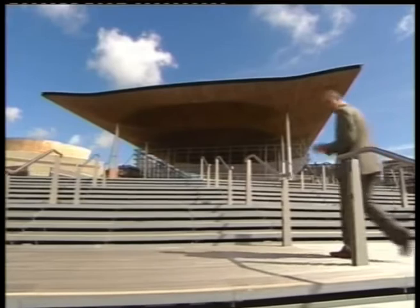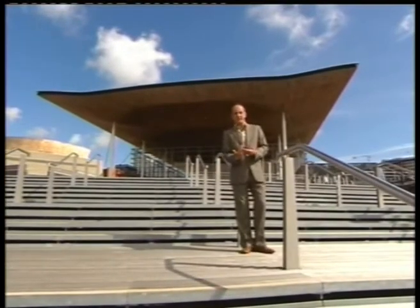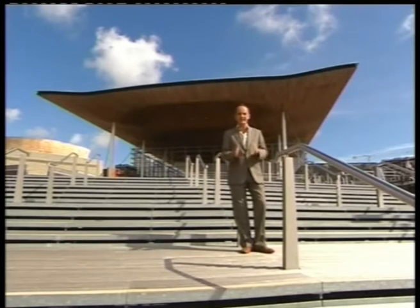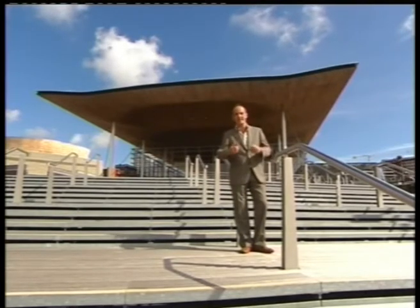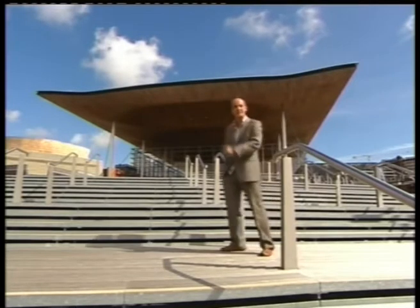Of course, a parliament has to look significant. Well, what shape should it take in the 21st century? I mean, should it be a Gothic palace or a Roman temple? Well, regardless of its shape, of course, it has to be an icon for its people. And of course, these days it has to be accessible and transparent as well, which is the paradox that this building tries to solve.